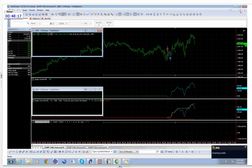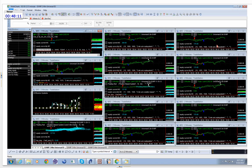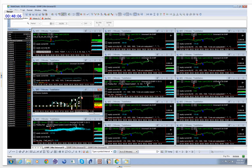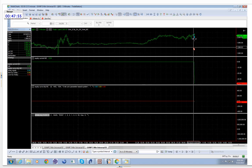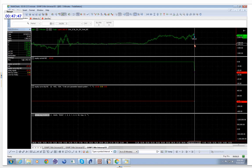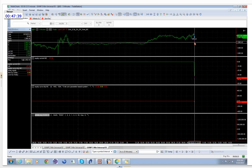If we want to look at what all the subsystems are doing, here they are. And over here's a little graph that's showing us what's going on. Here's a 3-minute system, same kind of a deal. Here's a 5-minute system that just now bought. We just now got a buy signal on system 5. Actually we're using system 9 here, and we just went long at 2002.50.